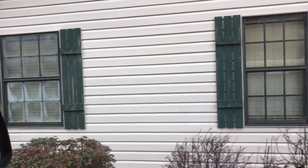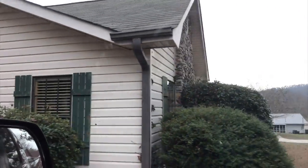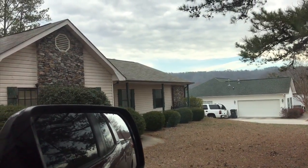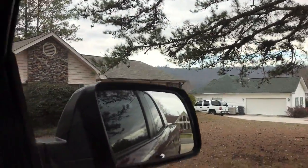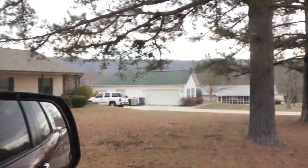No sign of life here, is there? No porch light on, no cars. Sometimes I'll come back the night before so I can see if there's power on or not, for sure. There's a guy out there in the back on a riding lawnmower. Where's that at? Right behind you. To your left, across the street. Yeah. I thought you meant right over here.